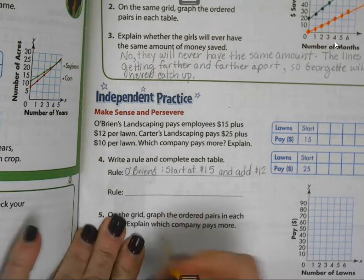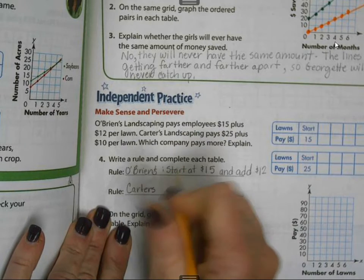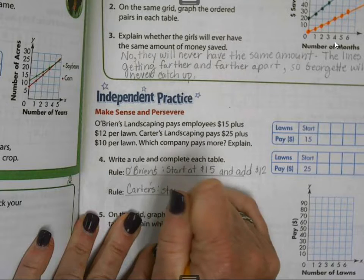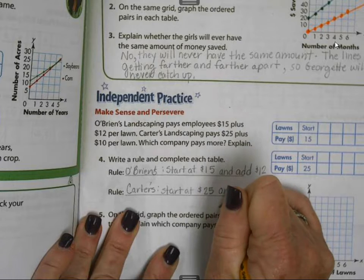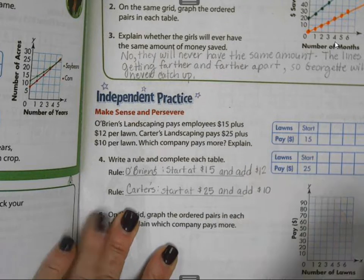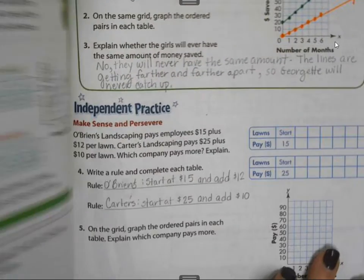All right. It's a little different at Carter's. So if you go to work for Carter's, you're going to start at $25. Just walk in the door. You're going to get $25 for your work, but you're going to earn $10 per lawn. Okay. So that's our rule that we're going to use to generate the table. So we've got to put the data on the table.